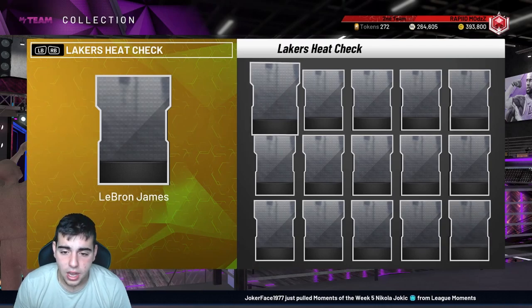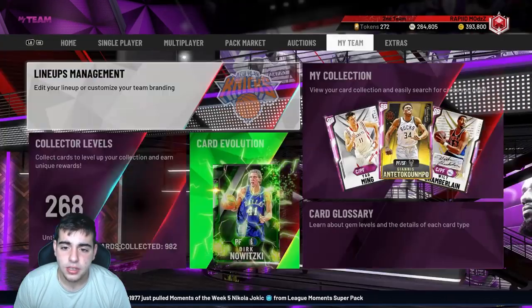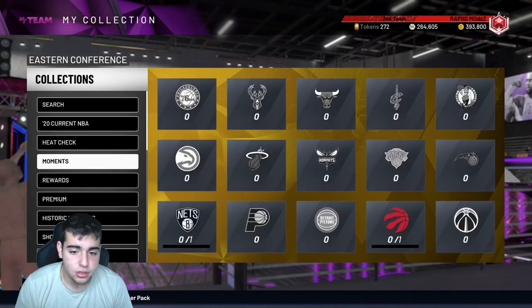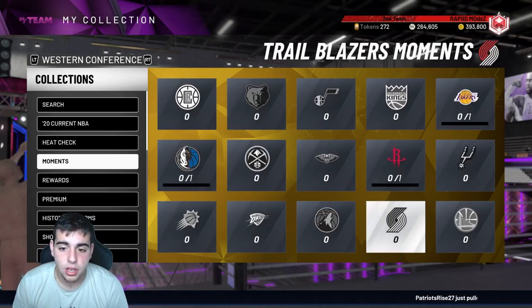I got 3 Wilts. I got a Stockton. I got a Diamond Karl-Anthony Towns. I have a Yao Ming. I mean, I made way over 200, 300K just off Christmas Eve. I didn't snipe yesterday, I'm not going to lie to you. I pretty much just took my dubs and kept selling on the auction.